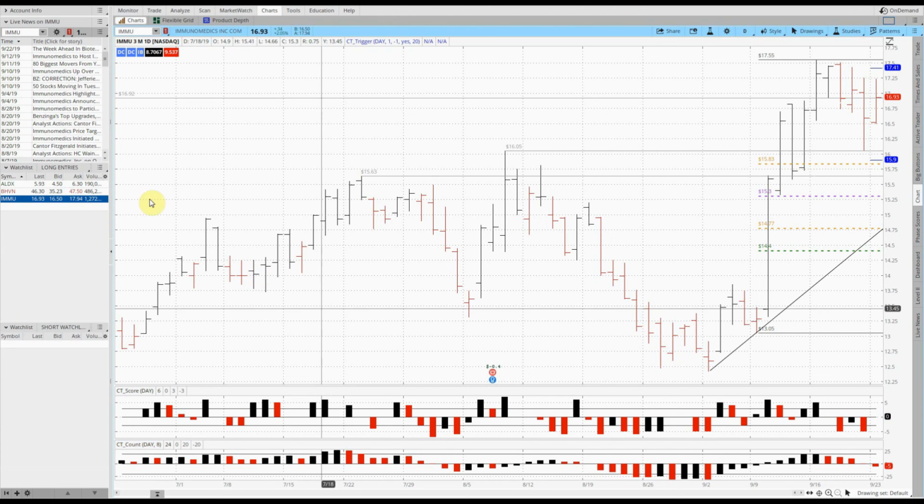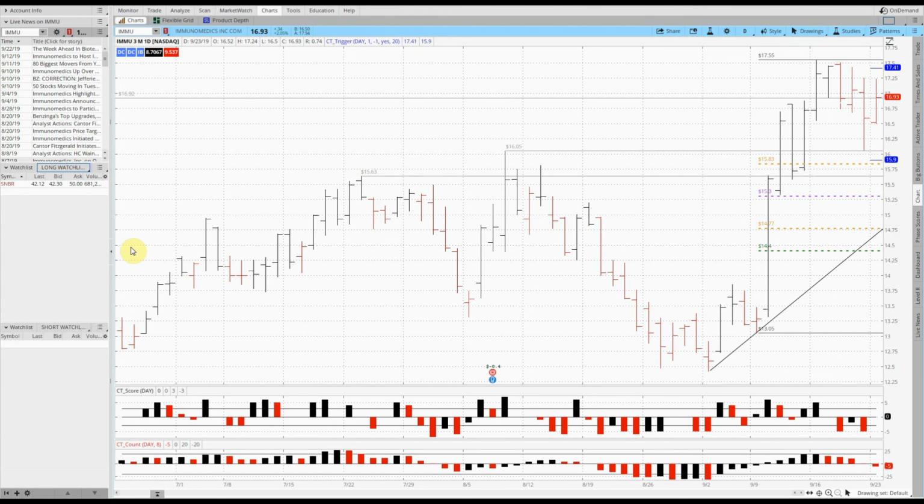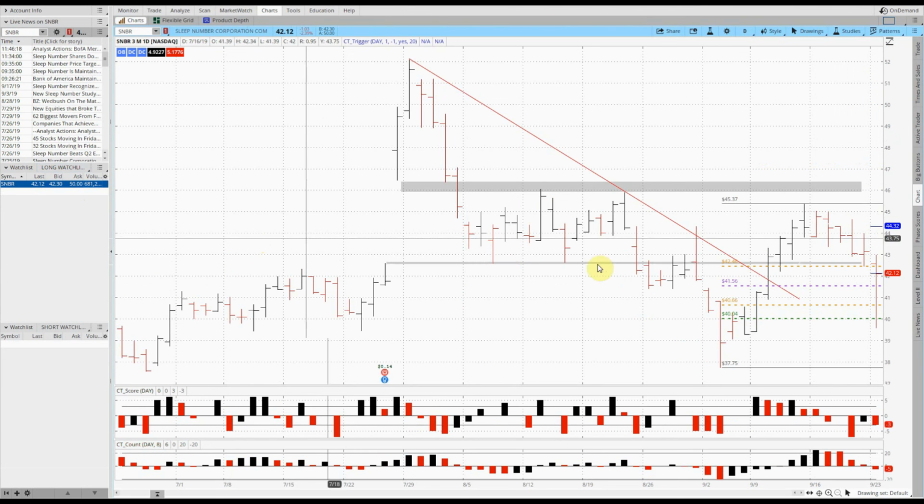And now just a quick update from our watch list. So we had a potential trade for SNBR. However, the up trigger price was not touched. That price was at $44.32. So since we didn't touch that price and price breached the 70% pullback level, this trade would be invalidated.